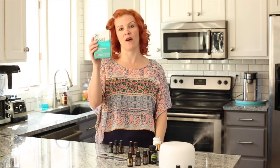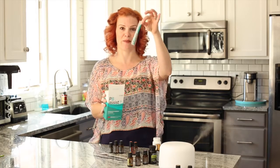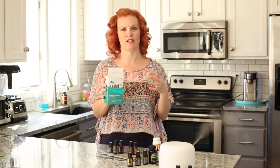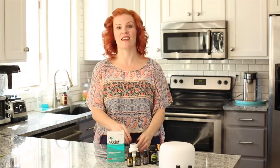My daughter, however, she's 9, so she takes the PB Assist Junior for kids, and they're just like a pixie stick, okay? It almost feels like there's sugar in there. Just cut them open and go ahead and swallow them. If they don't like the taste of them, obviously you can mix them with something else, but my kids both don't mind taking them. Okay, another thing is On Guard.